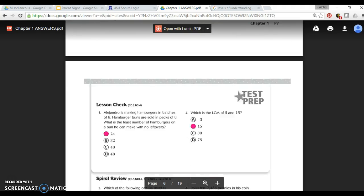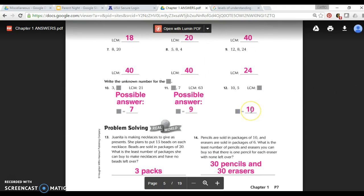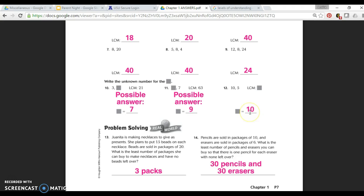And we've talked about how you don't just say, oh, I didn't get 10, so I'm going to erase my answer and put number 10. Instead you say, okay, the answer is 10. What did I do incorrectly? So I've taught them to check over their work again, see if they can find their mistake, or erase it and start all over if they can't find their mistake.